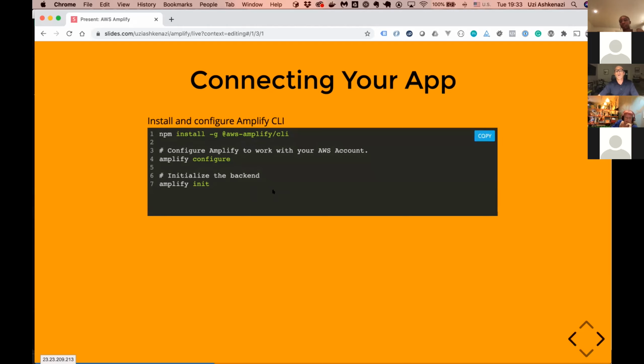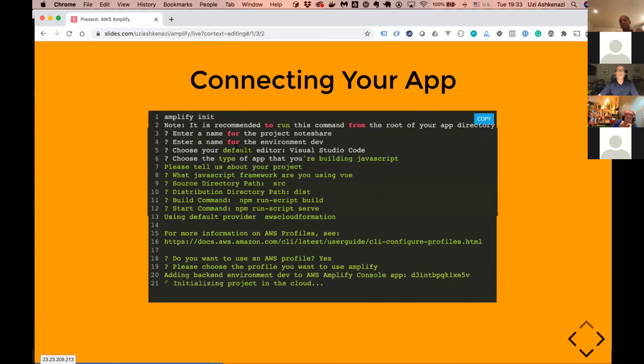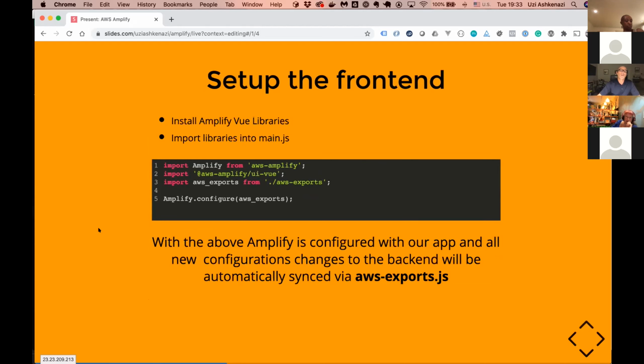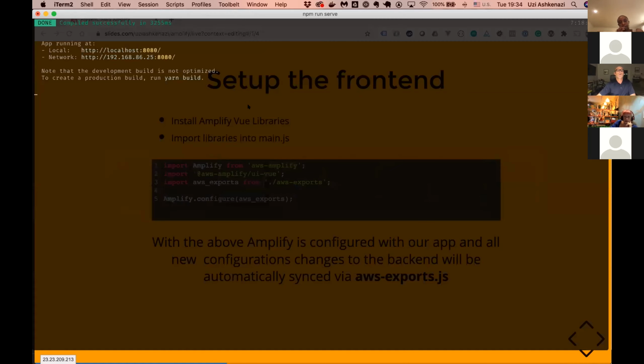And once you've done that, you go to the root of the application and you run Amplify init. And then you go through all those steps right here, asking you what framework you would like to use. Vue is not the only one. It works with Angular, it works with React, Next.js, or vanilla JavaScript. And then, once we've configured our CLI, we need to set up our front end. So let me just pull you guys in real quick to show you.